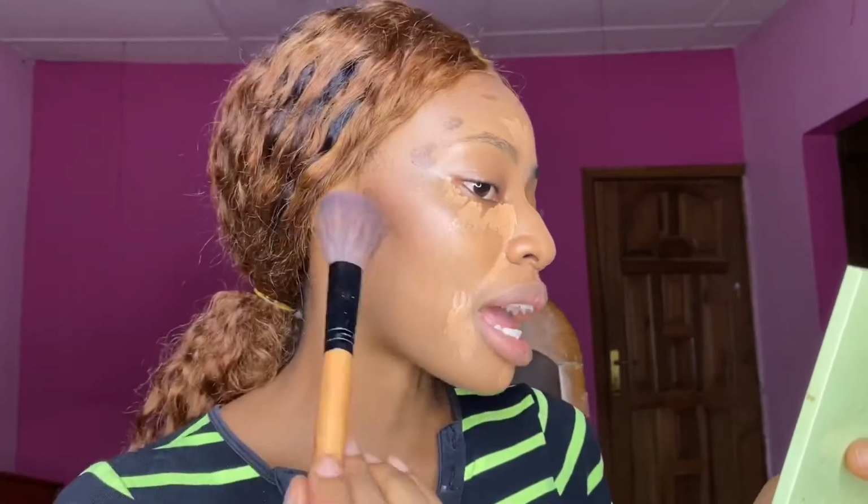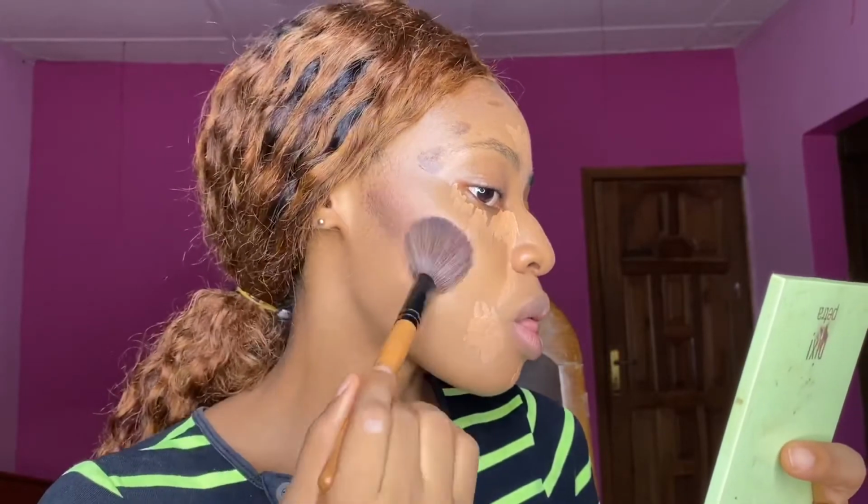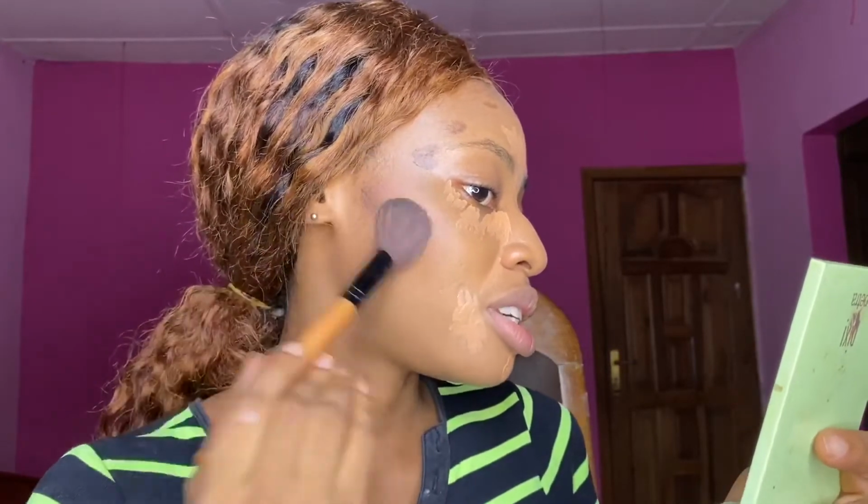So for this brush, I like to tap in the contour, and you see how it just blends it in so seamlessly. Can you guys see how well the brush blended out the contour?